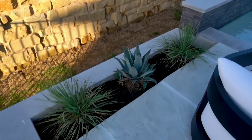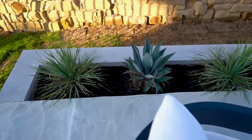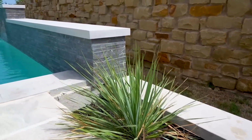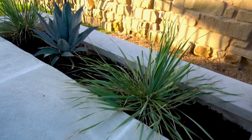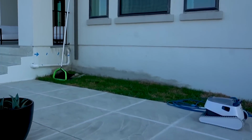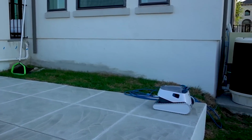And then I do also have the built-in planters on either side of the pool's waterfall. I think these are yucca plants and agave, just to add some greenery surrounding the pool. But like I said, I do plan on adding more. Also on this side of the pool is an empty patch of grass that will eventually have some nice plants planted in it.